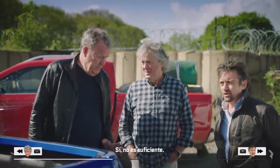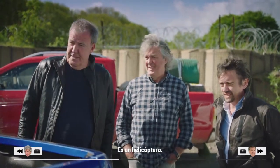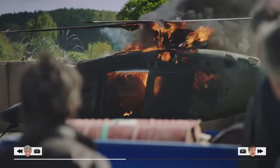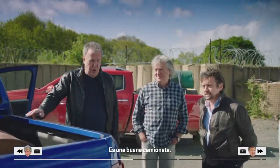What is the budget for our show? Smaller than it was. Yeah, not big enough. That's an expensive thing. Yeah, it's a helicopter. There are no cheap helicopters. Apart from that one now. It's beyond useless, isn't it? It's something else. Great. Oh, truck, don't pat it. It's a good truck.